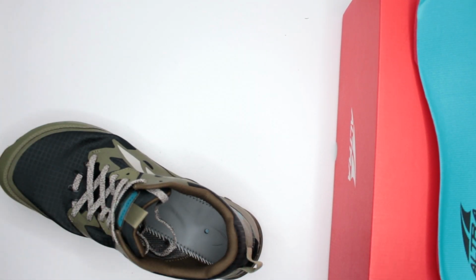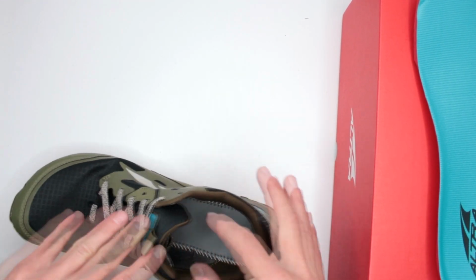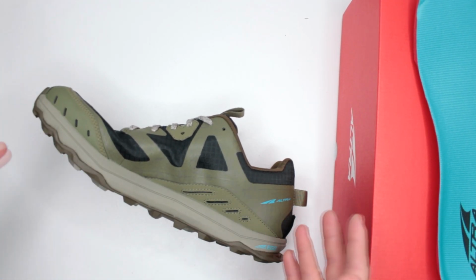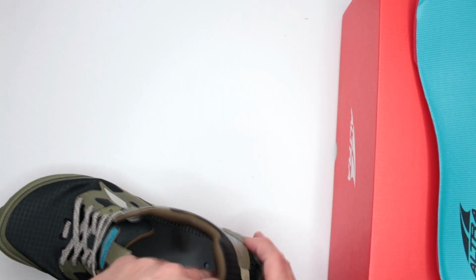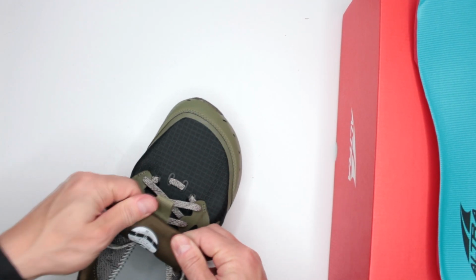So even if you're tired on the trail, you've been running for too long, and now you're kind of compromising your form, your running is not as proper as it was, you're putting some stress on your ankles, on your knees, here's where all of this cushioning comes into play. So excellent job, Altra. Moving on, we got some padding in the shaft.